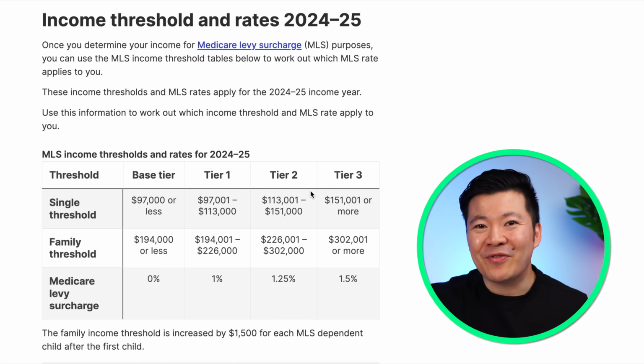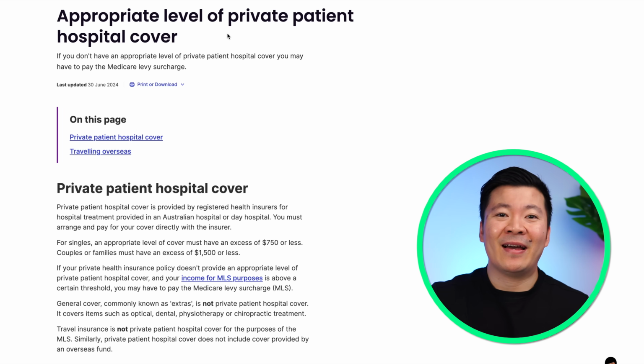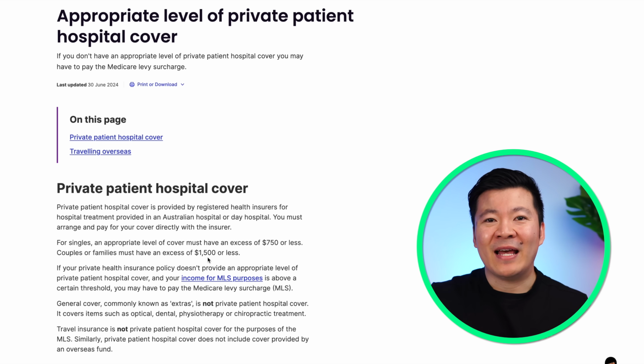If you earn above these new thresholds, you'll have to pay an additional 1% surcharge or more depending on your income. However, you can avoid the surcharge entirely by getting an appropriate level of private patient hospital cover for yourself or your family. To avoid the surcharge, your coverage must have an excess fee of $750 or less for singles and $1,500 or less for families.